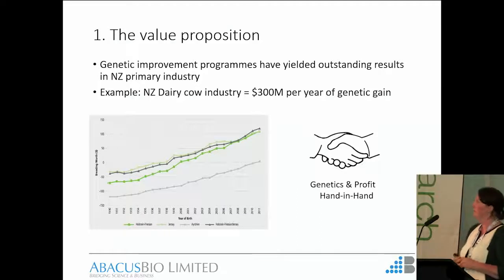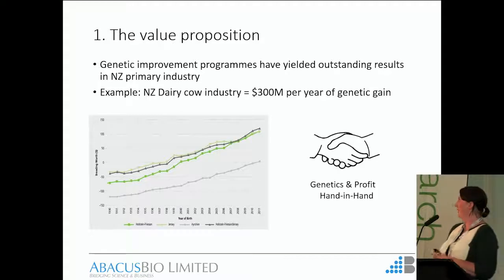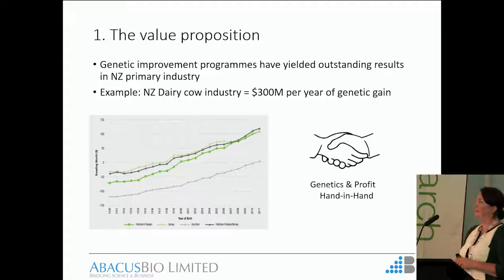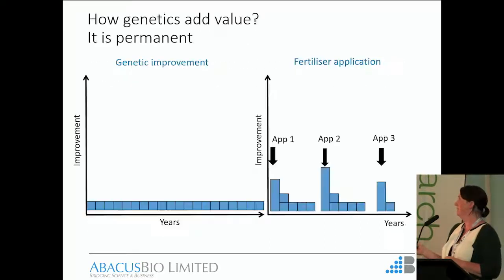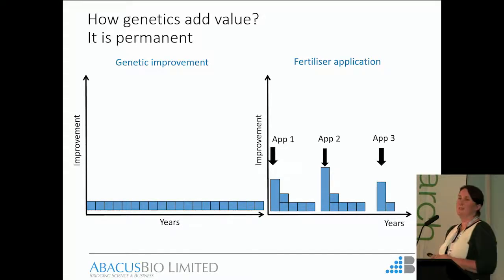Genetic improvement programs really have yielded outstanding results in the New Zealand primary industry, and one example of that is the New Zealand dairy cow industry. We've looked at that and we've estimated that genetic gain's worth about $3 million per year. So in order just to help you understand how genetics adds value, I'm just going to step through some examples of how we've got the $300 million figure. So genetics adds value because it's permanent.